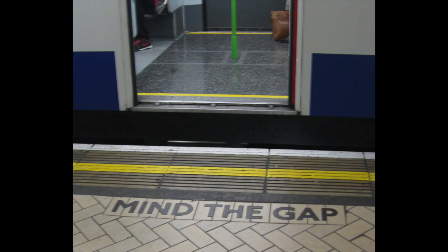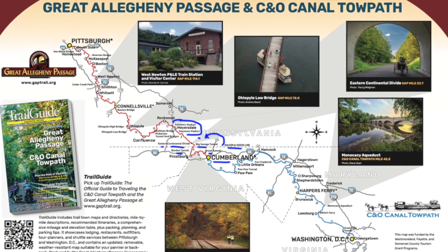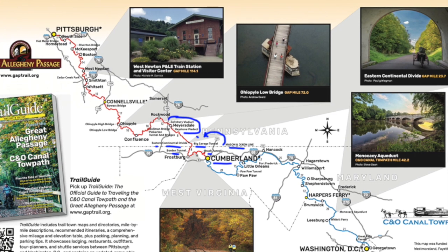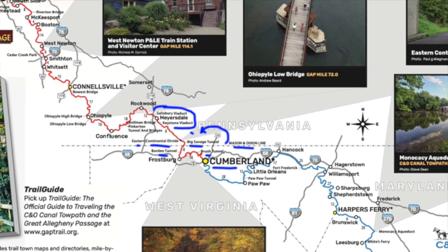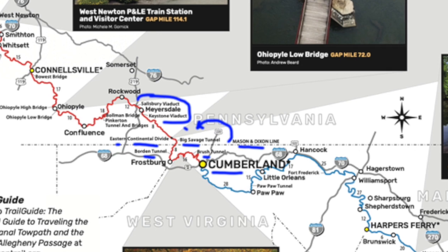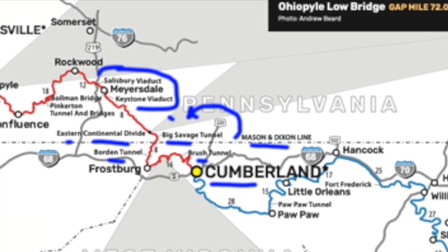Unlike being in the UK where you do not want to be in the gap, for us, the gap is where it's at. A combination of two trails enables bikers to go from DC to Pittsburgh or Pittsburgh to DC, but we just chose to do the small part in the middle. There's a lot of great scenery packed into these 34 miles, to include the Salisbury and Keystone viaducts, 3 tunnels, the Mason-Dixon line, great views, and we even saw a couple bonus trains.